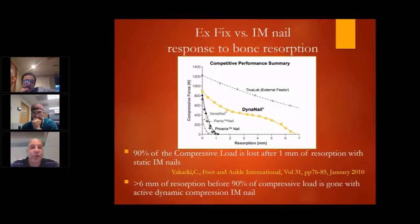Now, how do you deal with resorption of bone? Well, you can deal with it through compressive fixation, and there are 2 ways that you can achieve it. You can achieve it through external fixation, and you can affect it through the use of the DynaNail. Now, Yakaki in 2010 did an evaluation on simulating bone resorption and what happens to different forms of internal fixation. And he found that 90% of the compressive load is lost after 1 millimeter of resorption with static iron nails. 1 millimeter of resorption is not that much. And if you compare it to the external fixation or the DynaNail, over 6 millimeters of resorption before 90% of the compressive load is gone. And that's pretty significant.